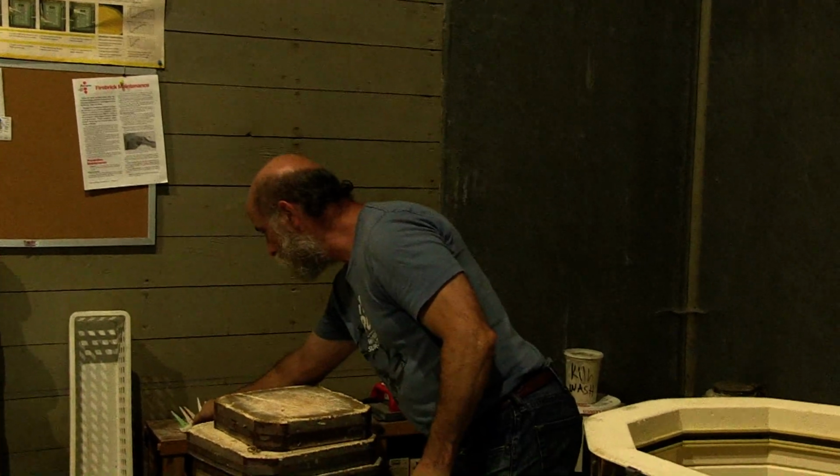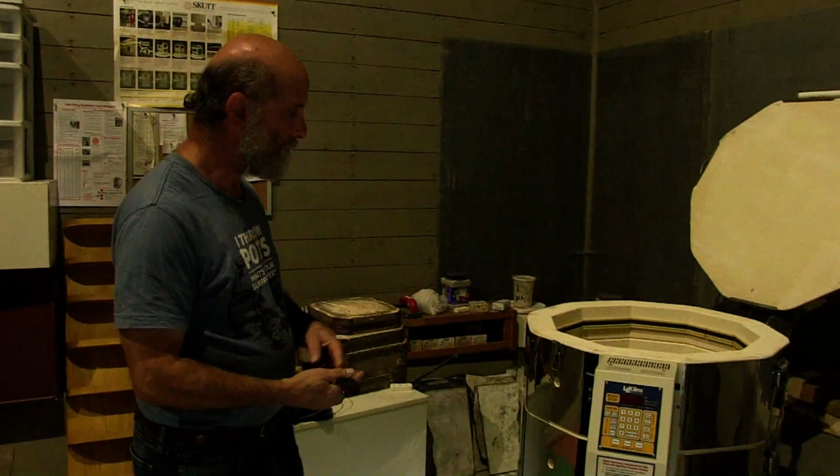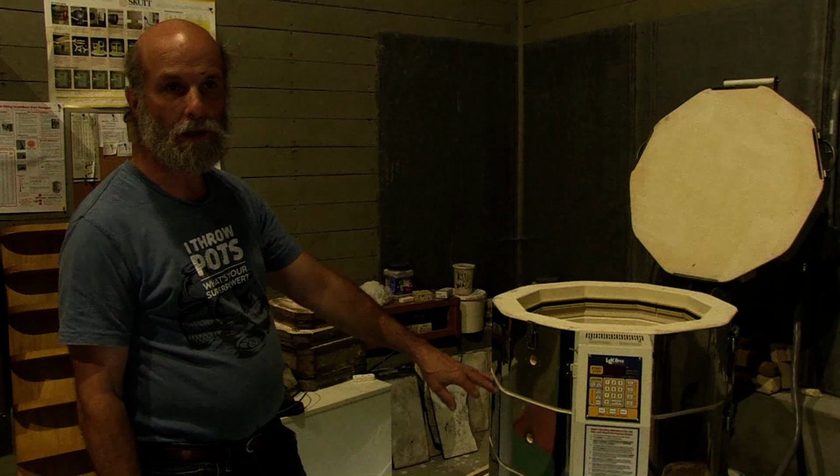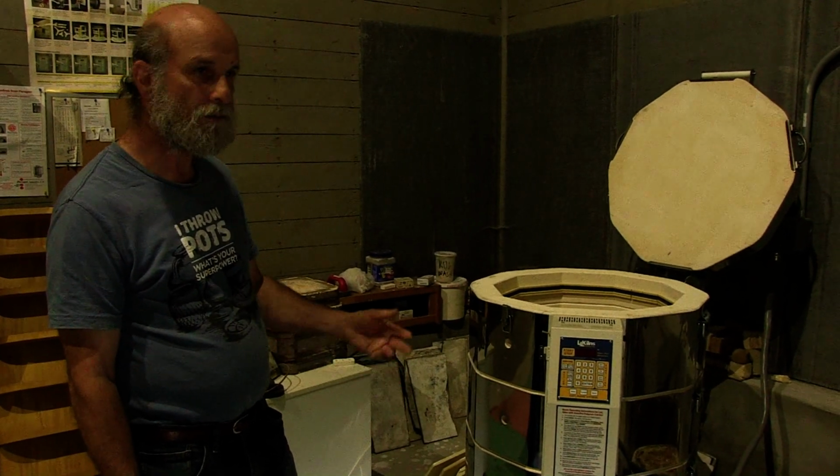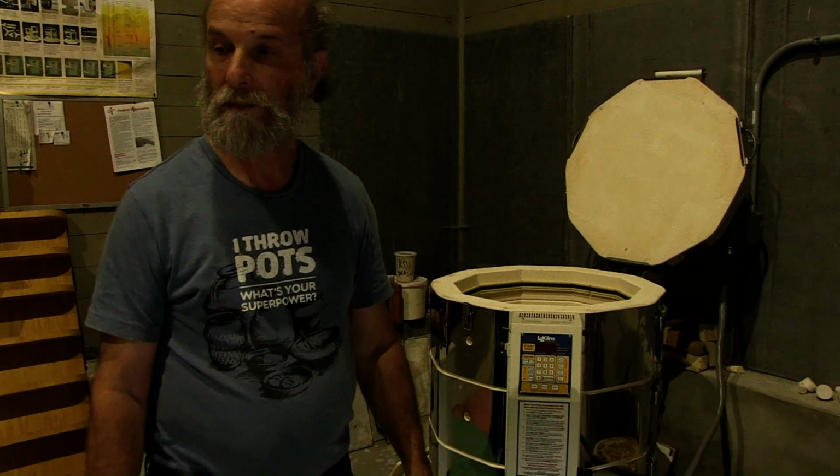That's the traditional way of monitoring your kiln. Now we program with a computer, but you still need to use the cones, otherwise sometimes you get results you don't want. That's it.